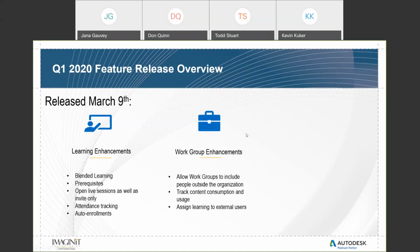Another big area that you're going to see improvements in this release is around the area of work groups. We've had work groups out for a while now, and we've got a lot of good feedback. Like Kevin said, clients are sharing a lot of good ideas with us to expand parts of our platform. And in this area in particular, there's a lot of things that we took on to make enhancements, in particular to the work groups, and I'll share those with you today.